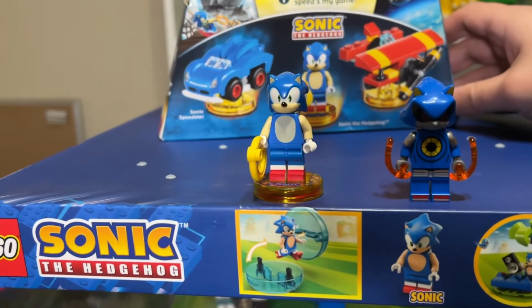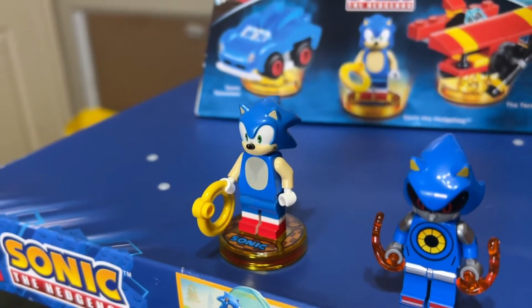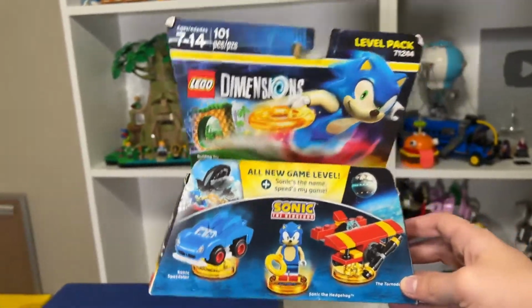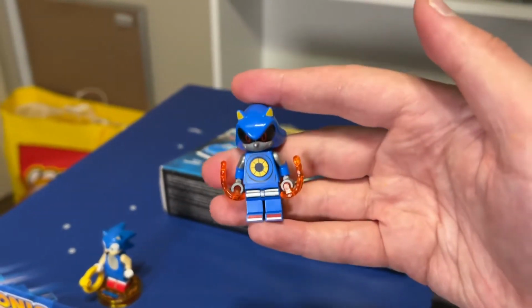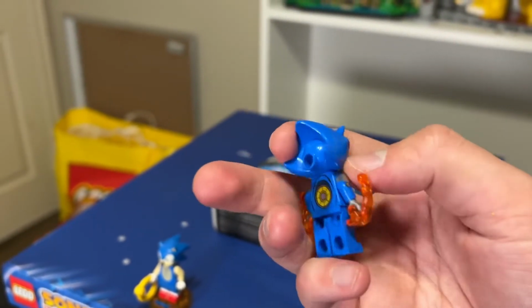We actually started with the Lego Dimensions Sonic, and that includes this little disc that he stands on, plus this really interesting Sonic minifig. And here's the box of what it looks like, because it's so cool to see where we started, to really see what we have in our collection now. And this is from the very newest wave with the Metal Sonic minifig, and he just looks fun. Look how cool he looks. He even has two heads on the back.